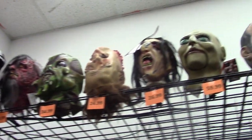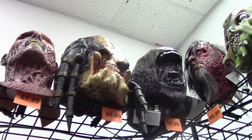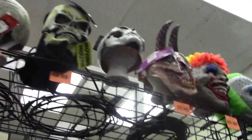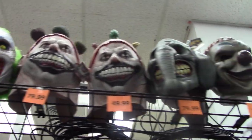I mean, they got an alien mask up there, I think you whizzed by, for $69.99, and then a Predator mask right next to it. Yeah. Same price. And some cool skull masks right here. Those things will work well.